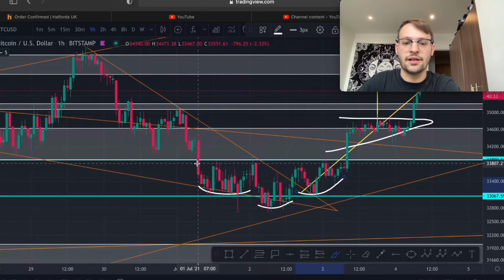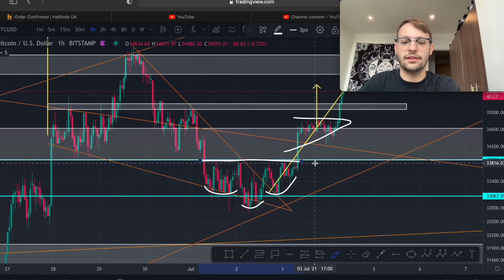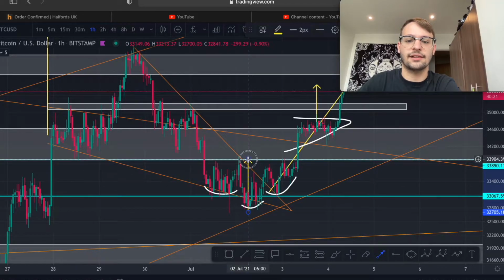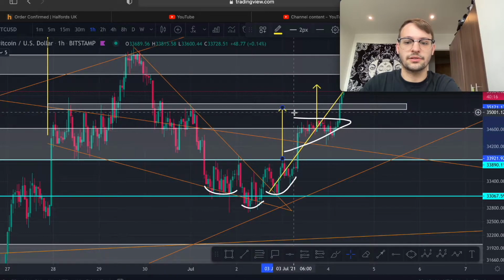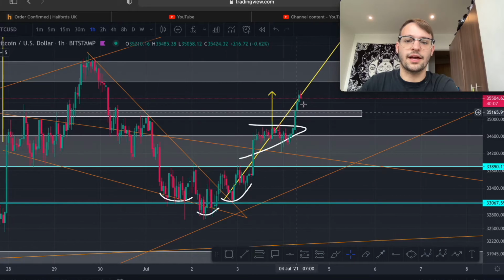So we have a shoulder here, a head, and then the other shoulder. And remember, it doesn't come into play unless the neckline is broken. Once the neckline is broken, the pattern comes into play. And what do we need to do? We need to measure from the tip of the head back to the neckline, and then wherever it breaks out, that's where you place it. And then you've got your target here, which was this box. And that price was 35,000, and we've then surpassed that.